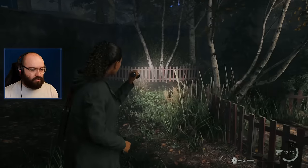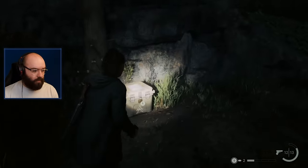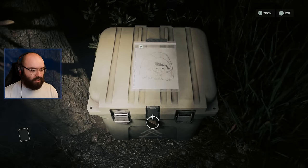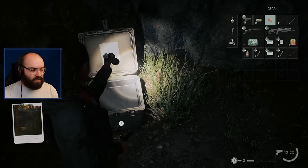What's that stash? Yeah. Hello, Coffee World stash key. Give me my stuff. I got some more bolts. Good weapon stash.